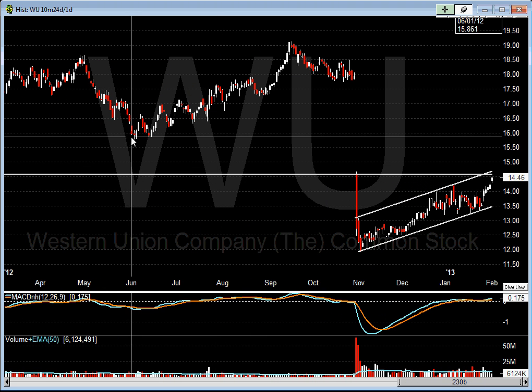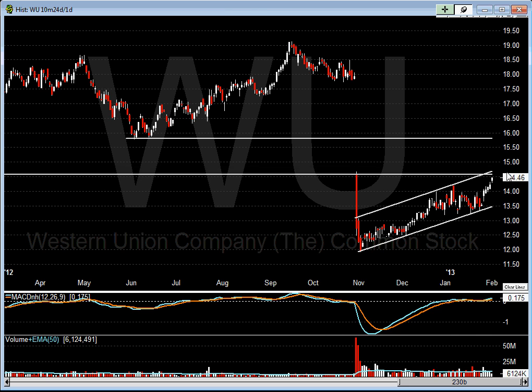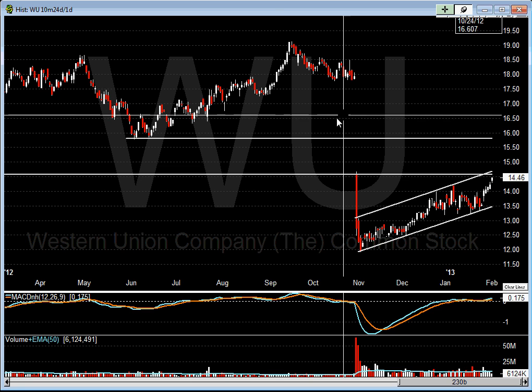Or there is a level here before we get to that gap. Got to watch out for this possibility of somewhere around this 1575 area. If we break this baseline here and come in and try to fill this gap, most likely we'll probably see some resistance up here, so that would be somewhere around this 1575.